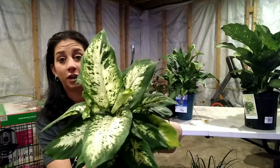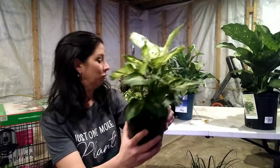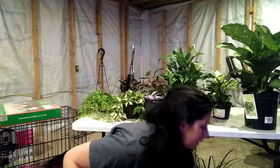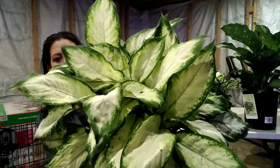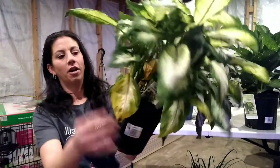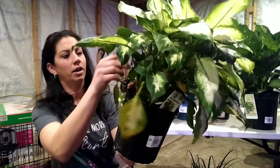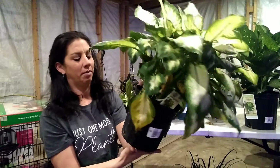The leaves are different. And I can't wait for these to grow and get huge. One of my favorites out of this species, out of this variety. Look at the leaves on that. Gorgeous. Now there are some bad leaves on here, not a big deal. They probably overwatered, underwatered, a lot of different things. They cram them all in there to get as many plants as they can.